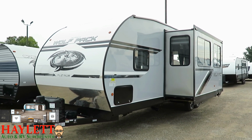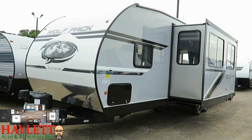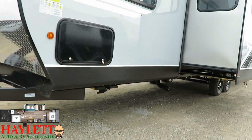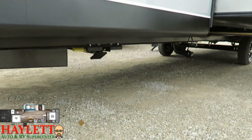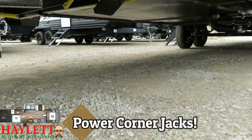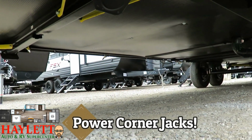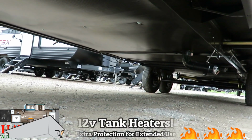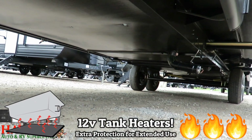Power tongue jack's going to do all the heavy lifting for us here, and as we come over here and take a little bit of a knee, you'll see that everything on this is push button simple. Naturally, we have power awning, we have power tongue jack, but we also have power stabilizer jacks, and you see that the underbelly here is all enclosed. These also had 12-volt tank heating pads, as I mentioned, inside for extra protection.